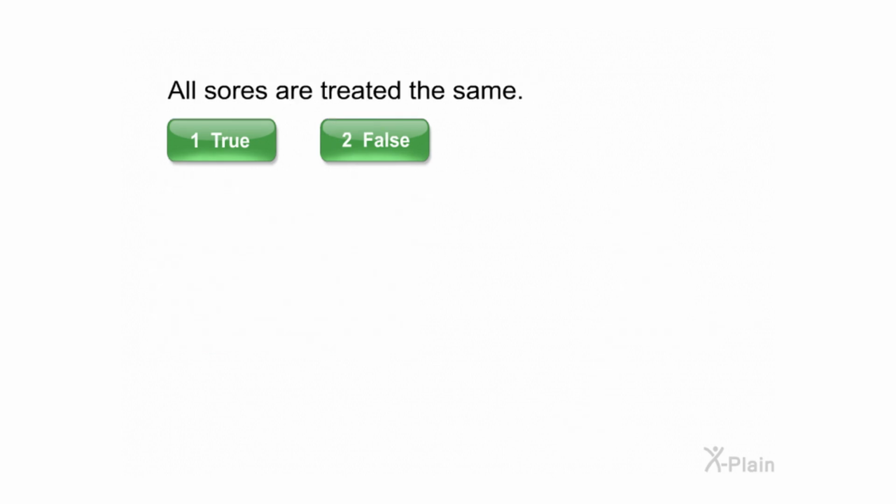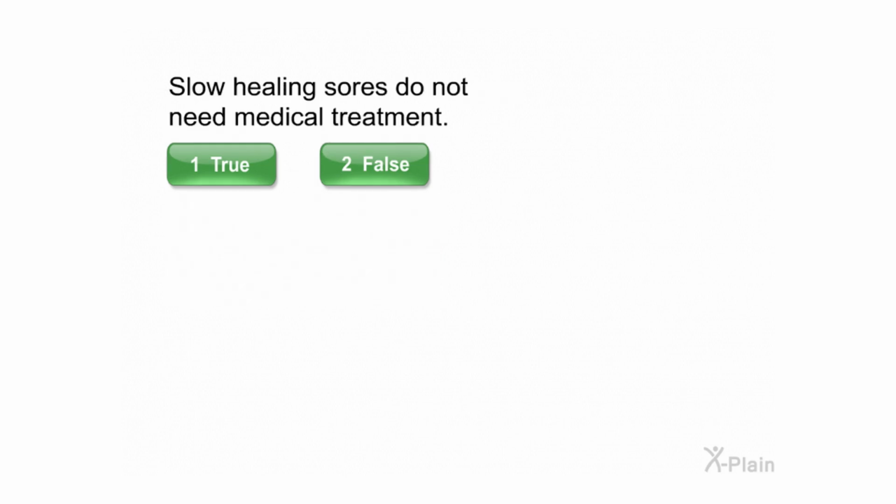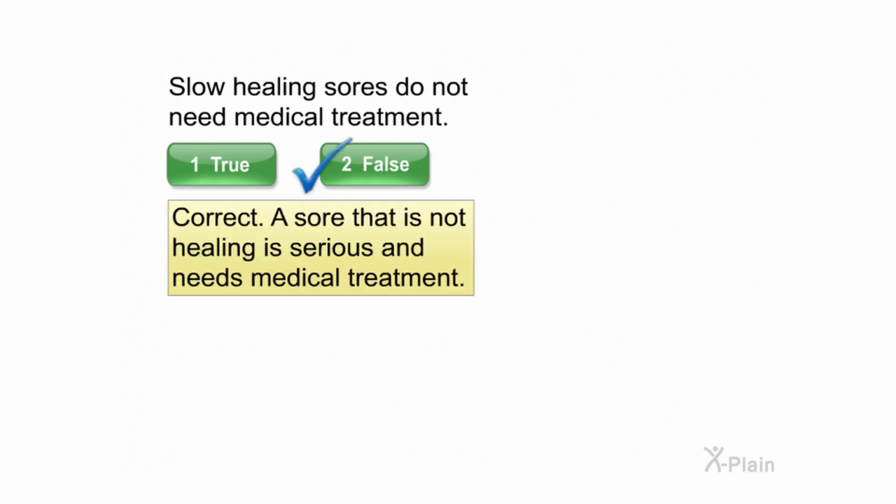All sores are treated the same. Select true or false. Correct. Treatment for sores depends a lot on what kind of sore it is and its condition. Slow healing sores do not need medical treatment. Select true or false. Correct. A sore that is not healing is serious and needs medical treatment.